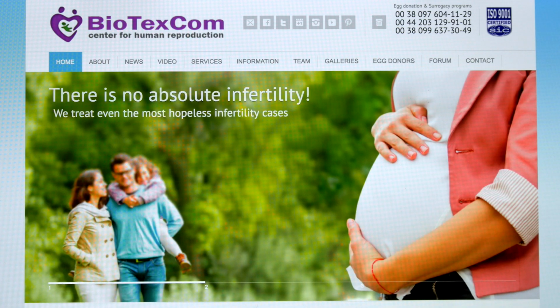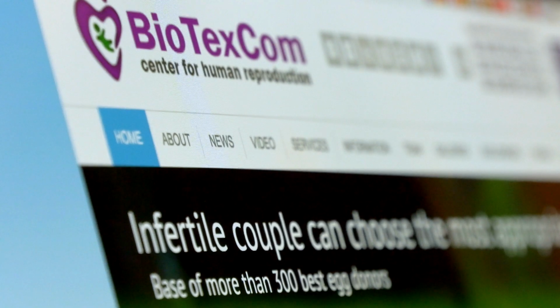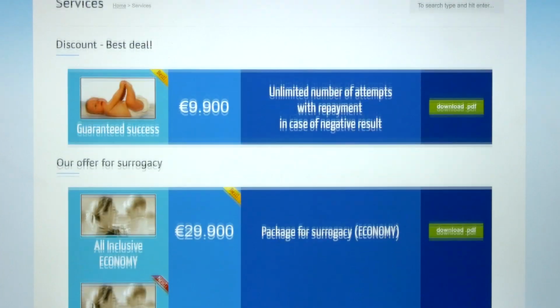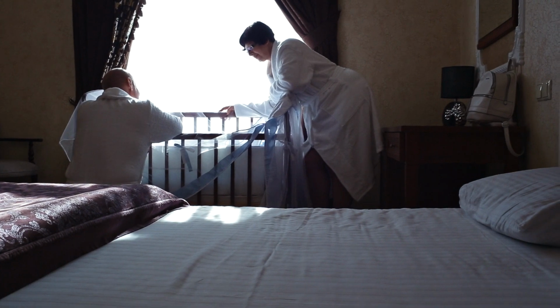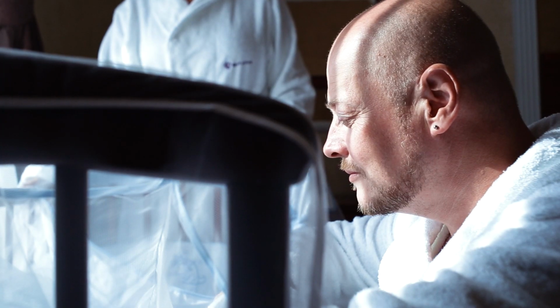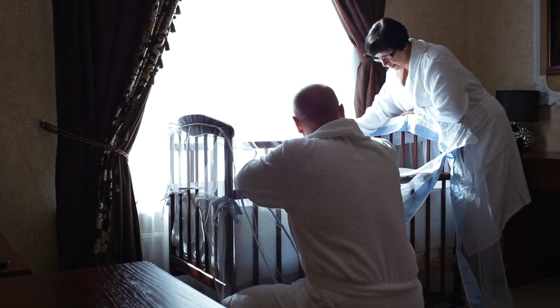Biotexcom's Center for Human Reproduction offers 3 surrogacy packages: Economy, Standard and VIP. We are one of very few clinics who give 100% guaranteed results to even those couples who have already lost their hope. In other words, the clinic signs a contract with you only if we are confident we can help you.